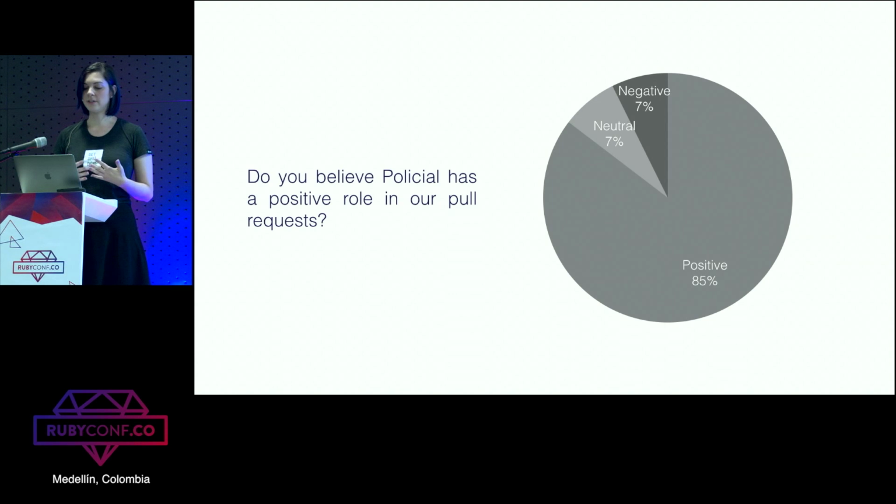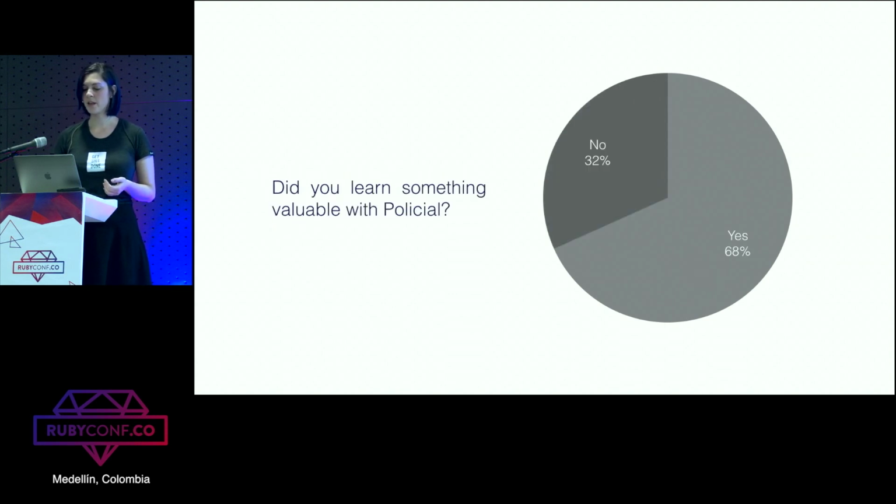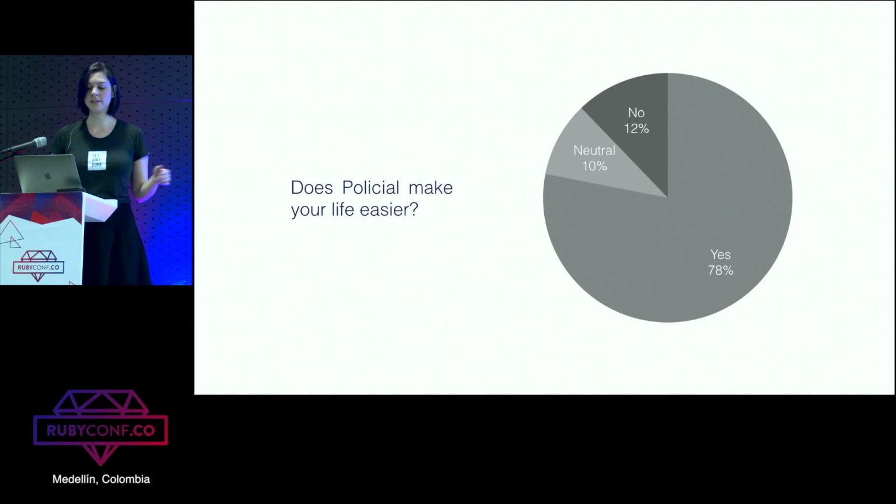Most developers felt that the role Polisho was playing was a beneficial one to our development. Developers felt like they were learning from Polisho, from having those style violations explicitly shown to them and from how the style guide was written. And again, with an overwhelming positive response, devs thought Polisho was bringing value to our code base.